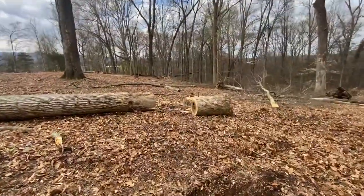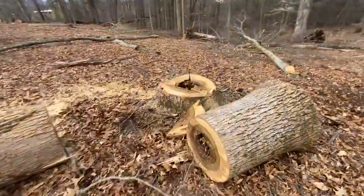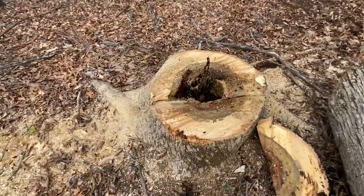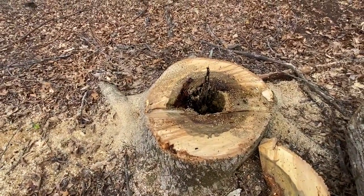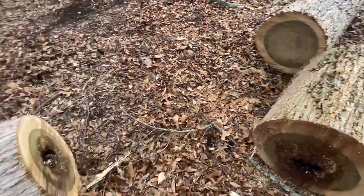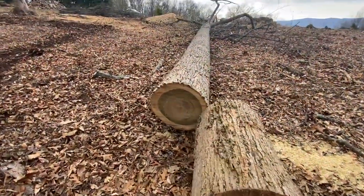Expecting to get a whole bunch of good logs from it. And I've discovered, of course, that it is rotted right down the middle. And that's why I had the problem dropping it. Big hole in the middle, big hole in the first log. Had to cut another 4 feet off it. Another 4 feet here, but now it's good.